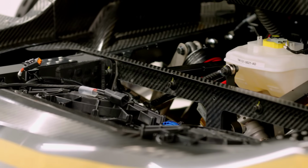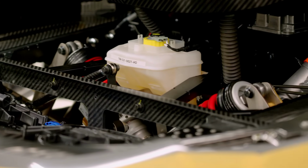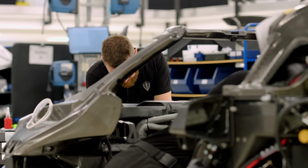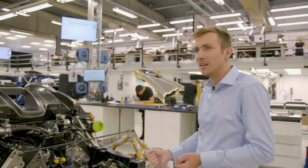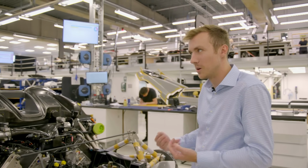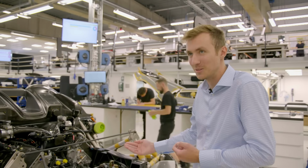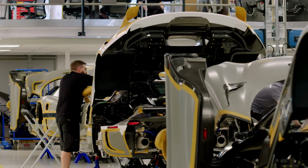All of this incredible engineering means that the Regera can reach a top speed of over 400 kilometers per hour. From 0 to 200, you are just being pushed into your seat. It's like being in an airplane when it takes off, except we're traveling twice as fast as airplanes do at the end of the runway. So it's pretty outrageous to be in.